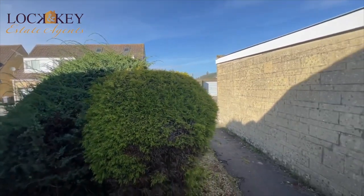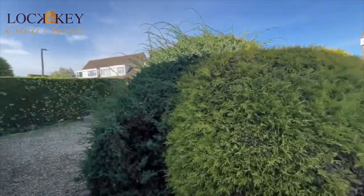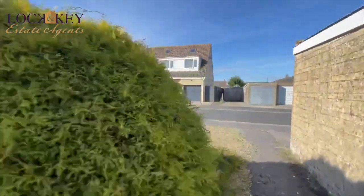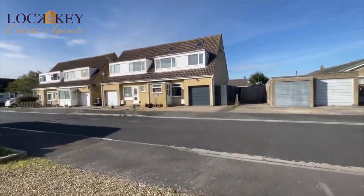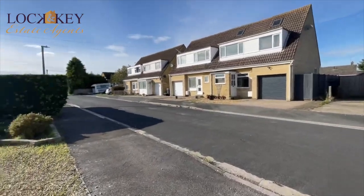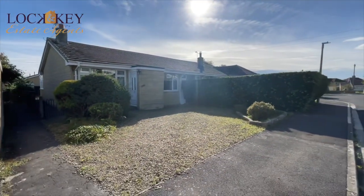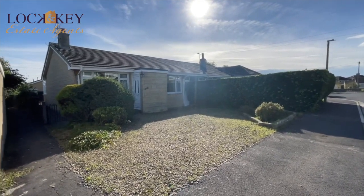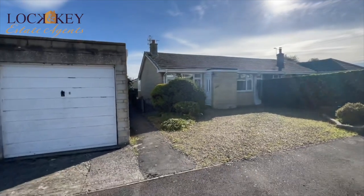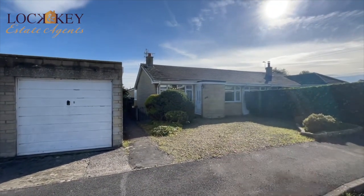So all in all, what do we have with this property? It's just a 2-bed semi-detached bungalow in a quiet cul-de-sac. On the eastern side of town, there is a bus route here that collects people and takes you into the town. I think it's very important that you know that for convenience. You've got countryside walks pretty much on your doorstep. Obviously it's no chain, so that's another point, and it's a big plus point, this. And then it's the parking.